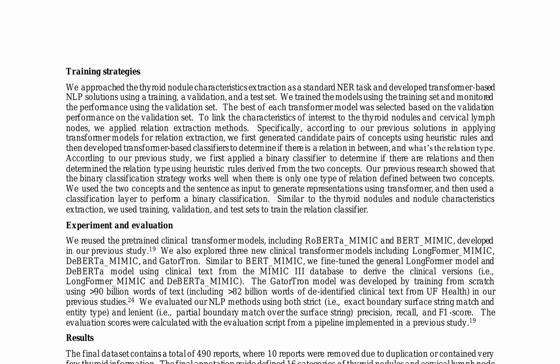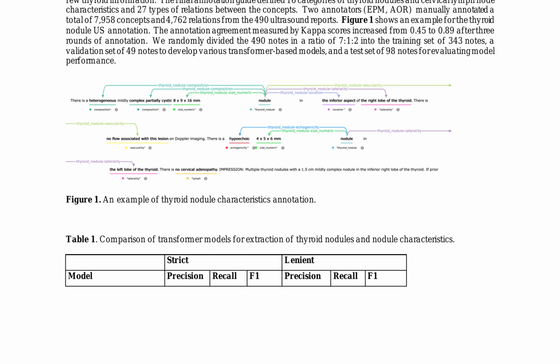Pre-trained clinical transformer models, including Roberta_mimic and BERT_mimic, are reused, and 3 new clinical transformer models, Longformer_mimic, DeBerta_mimic, and Gatortron, are explored. The Longformer and DeBerta models are fine-tuned using clinical text from the Mimic3 database, while the Gatortron model is trained from scratch using over 90 billion words of text, including de-identified clinical text from UF Health.